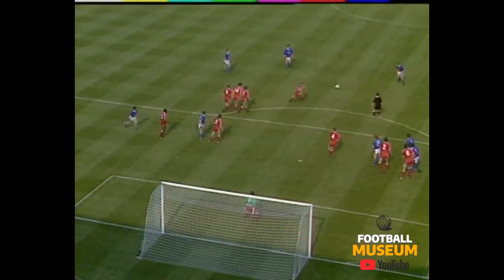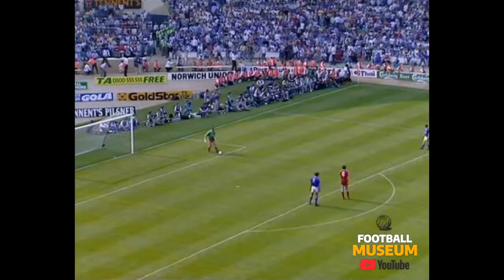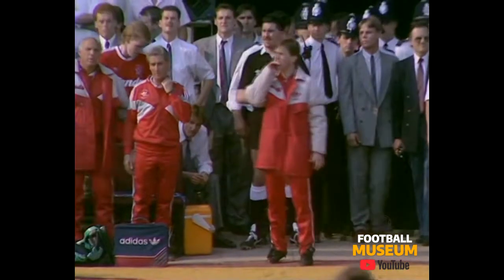This would, I imagine, be Everton's last chance. Grobbelaar had it covered. Whistles all round the stadium.